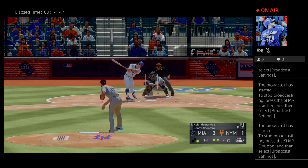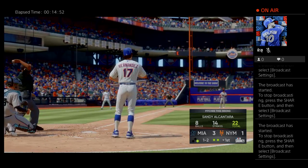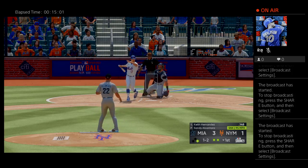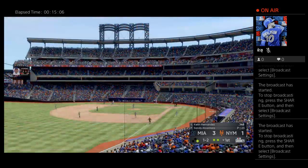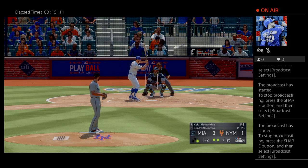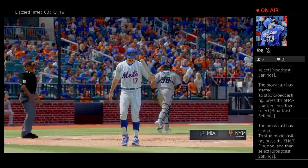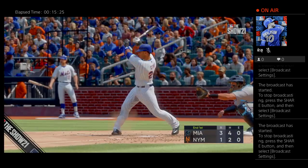Stepping in now, Keith Hernandez. Chopped weakly to the left. Cano leads off first with a pair of outs in the inning. Again, he sends it out of play. Got him swinging, and that's the 3rd out. Mets played a run on a couple of hits.